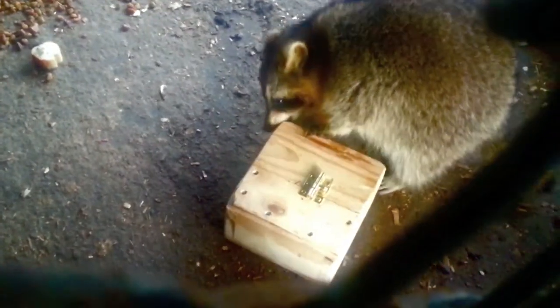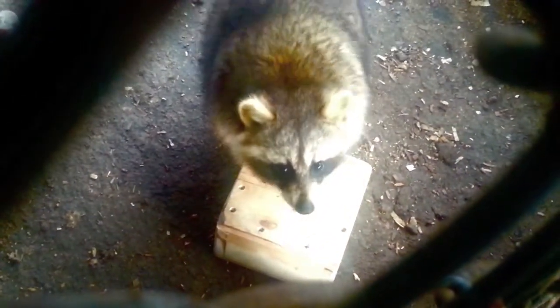A lot of these raccoons also showed this type of behavior where they would prod at the lock, look at us, prod at the lock. They also did a lot of circling around the box and lifting up the sides, scratching at the sides, lifting it up, things like that, anything to try and get the box open.